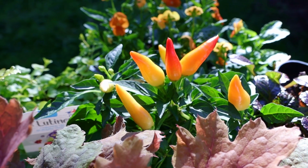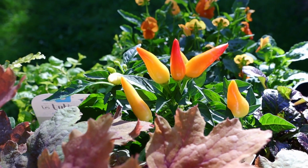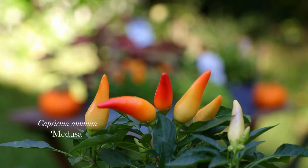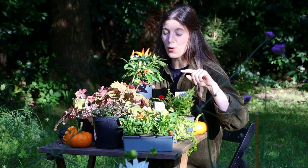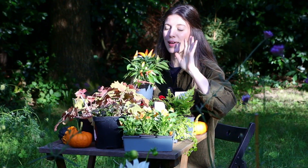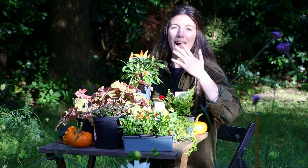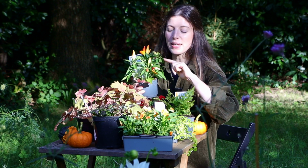Probably something that is in every garden center, but that I couldn't resist this year. It's an annual, it's a pepper, Capsicum annuum. This variety is called Medusa specifically, so this is not edible, even though you could probably get away with getting an edible pepper plant and using it in your display so you can harvest from it, and it will give you a lot of interest with the ripening colors.